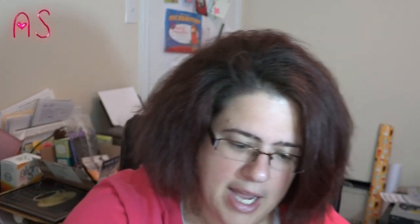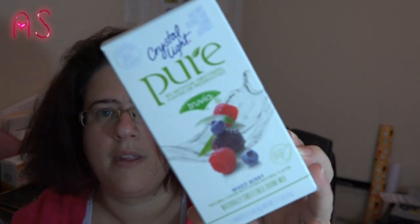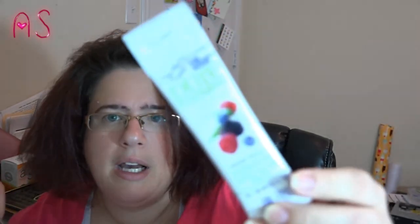The next food item is this Crystal Light Pure. It's no artificial sweeteners, flavors, or preservatives. It's made with Truvia, and it's mixed berry. So I drink my water every day, but I'm getting tired of plain water. So I'm trying to, how can you say, spice it up? I don't know if that would be what you would say, but change it up.